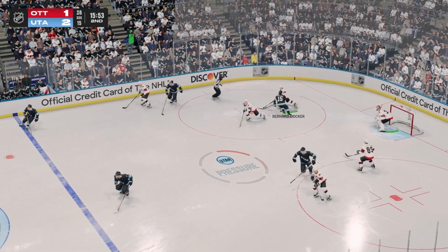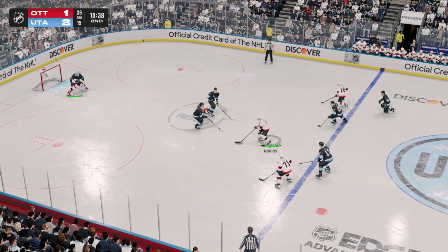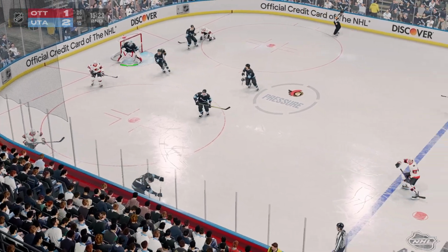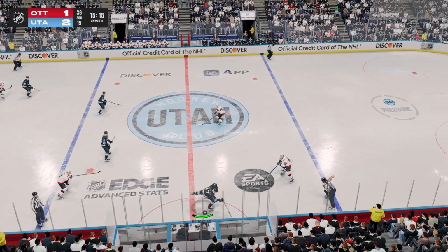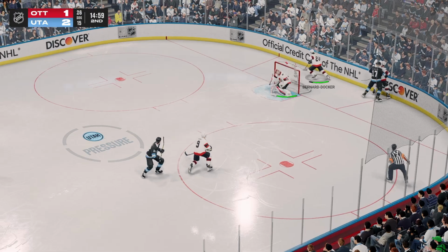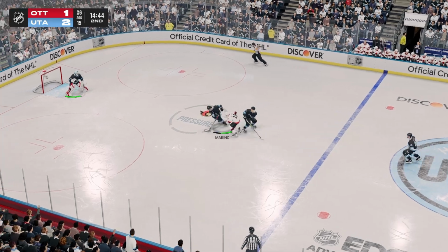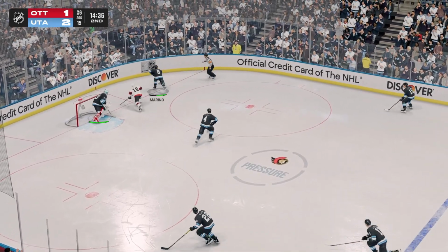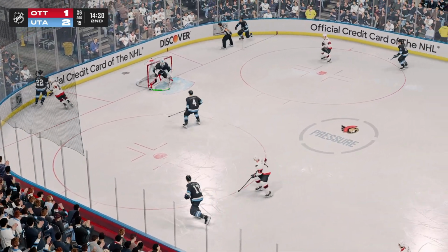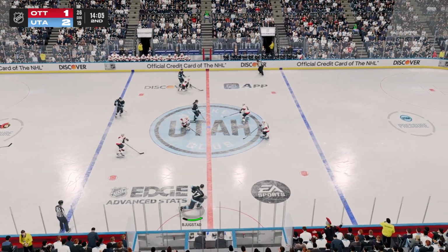The Senators get a hold of the puck in their own end. Right up the gut, here they go. Ottawa's on the attack. Keeps control of the puck after taking a little knock. Sends it in on the attack. Grabs the puck in the defensive zone. Oh, thunderclap and knocks him off the puck. Utah's got a hold of the puck. Looking for space inside the D zone. Shakes off the coverage.